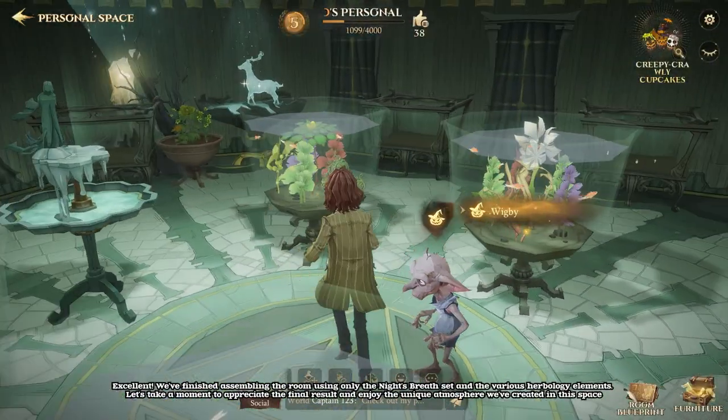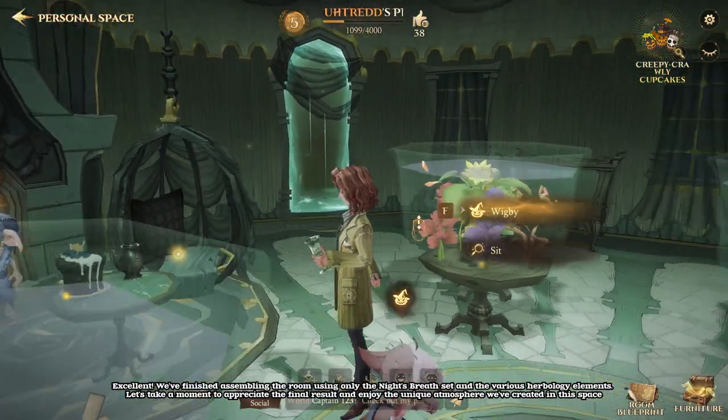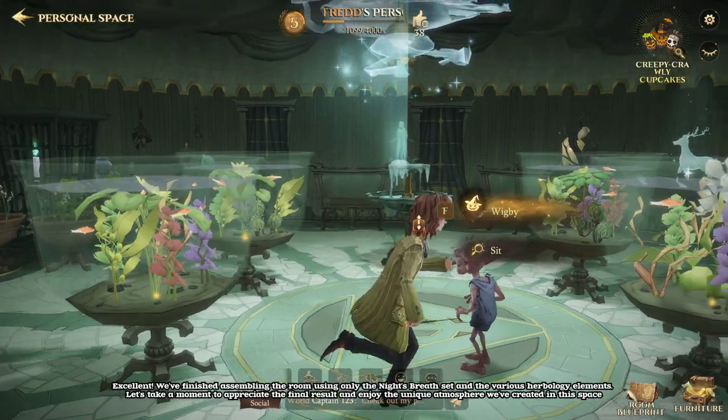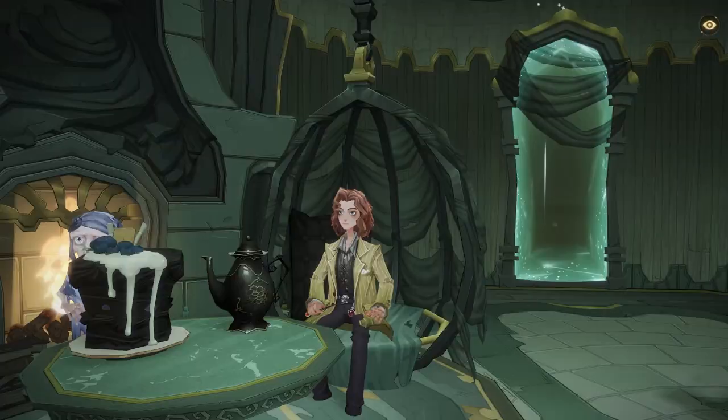Excellent. We've finished assembling the room using only the Knight's Breath set and the various herbology elements. Let's take a moment to appreciate the final result and enjoy the unique atmosphere we've created in this space.